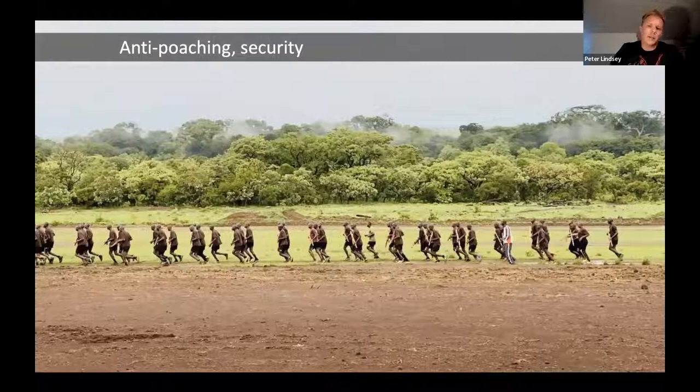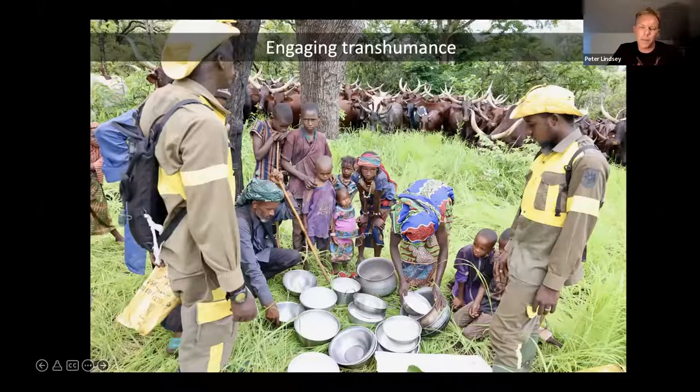Another key strategy has been engaging the nomadic pastoralists. African Parks have chosen to do this in a very non-confrontational manner, which I think has been a real key to their success in the area. What they've done is create transhumance or nomadic pastoralist corridors that go around instead of through the protected areas. So it's not like they're trying to ban or prohibit this pastoralism. It's trying to essentially align it.